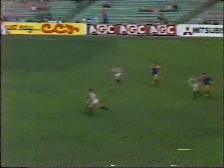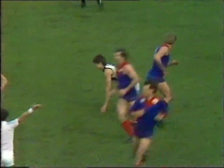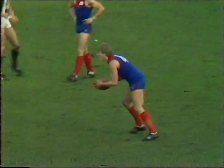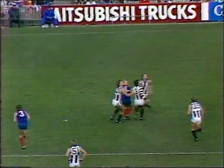Fellows at left centre wing for Collingwood. They've got 5 goals on the board so far. Giles and Banks. Umpire says a free kick to Melbourne. Dennis Banks not too happy with the decision. Peter Giles takes it at half-back. Giles, the right half-back flank. Goes out towards the centre wing position.